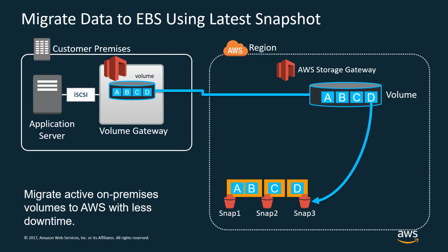The second use case for these snapshots is to migrate data into the cloud. So we talked at the beginning about how customers are trying to get all in with a lot of their infrastructure and move workloads into AWS. So this often involves migrating large amounts of data. With Storage Gateway, you can take block devices, access them from your on-premises application, and use snapshots as a mechanism to cut over from an on-premises application to the in-cloud version of that same application, acting upon the same data that your on-premises application was using.